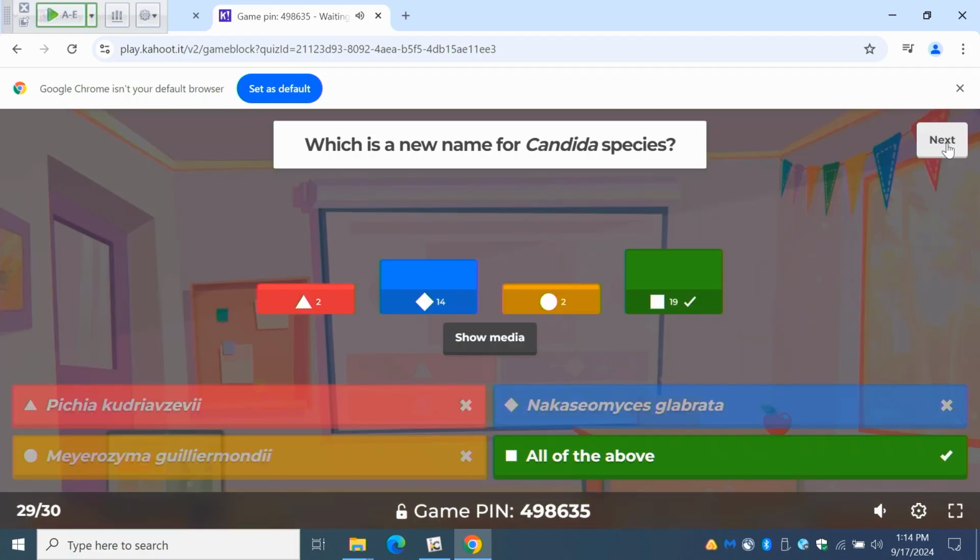All right, so I think some people recognize the Nakaseomyces glabrata, formerly Candida glabrata, and the Meyerozyma guilliermondii, Candida guilliermondii, that's pretty straightforward. Can anyone tell me what Pichia kudriavzevii is? Candida krusei. So some of these are a little easier than others, and others are just bizarre.